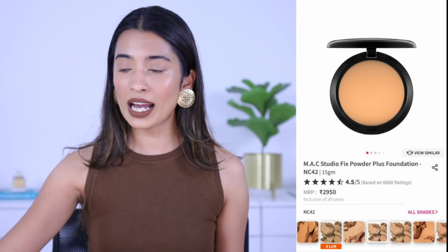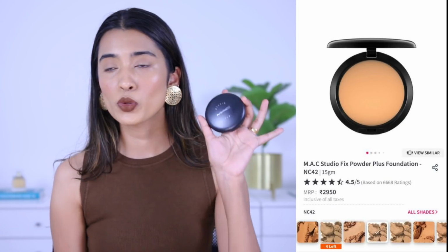And then after that we have the MAC Studio Fix Powder Foundation, which is again one of my favorite powder foundations. This adds beautiful coverage to your skin. This is dupeable. I have duped it in another video. I will link it right here, but it's a really nice powder foundation. You get a good shade match. It stays in place for a really long time.